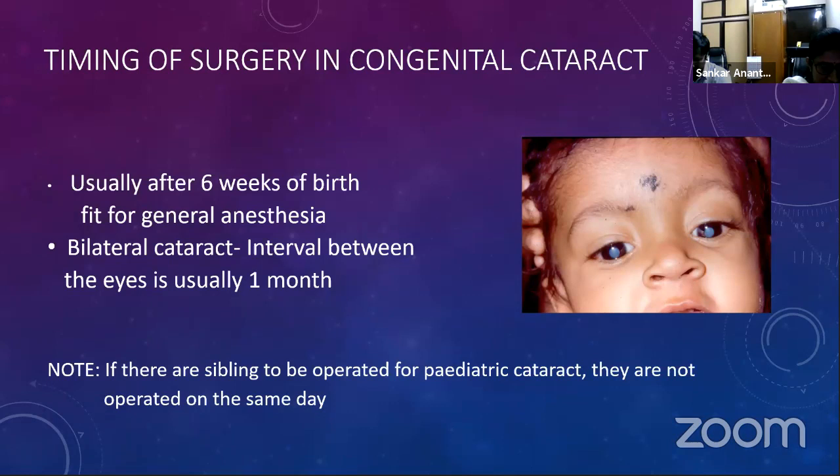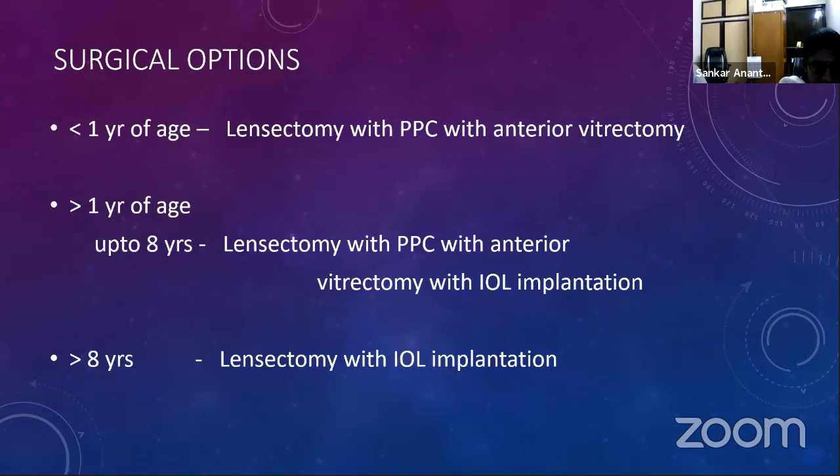In case of bilateral cataracts, the interval we usually give between the two eyes is 1 month. So, surgical options. In children under 1 year of age, IOL implantation is usually not intended. Only cataract extraction with primary posterior capsulorhexis and anterior vitrectomy is ideal. These children are given aphakic glasses and/or contact lens. Between 1 year and 8 years of age, IOL can be implanted with undercorrection of the estimated IOL power. Primary posterior capsulorhexis and anterior vitrectomy is the most important step in these children to prevent PCO formation.